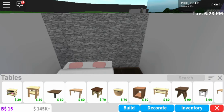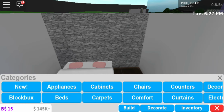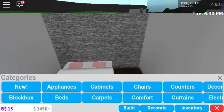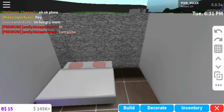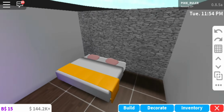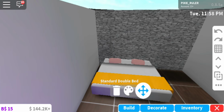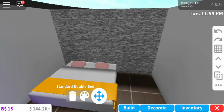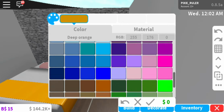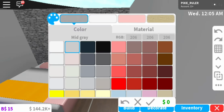No, okay. No, that will not do. Okay, I need to do something. I'm sorry. Okay, you know, I'm gonna figure out how to put a blanket in and I'll be back. Okay, so I finally added the blanket. It took a very long time. Anyway, I kind of need to color them in. So, that's what I'm gonna do.